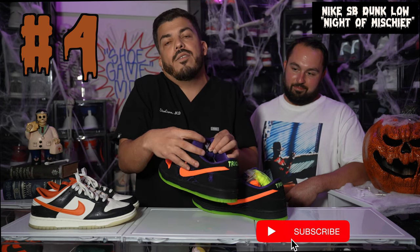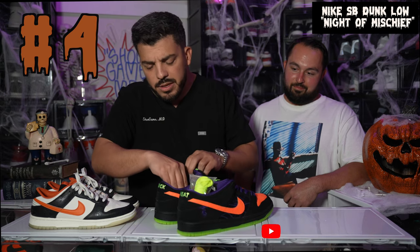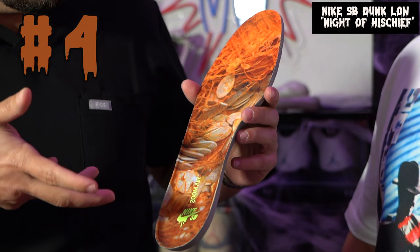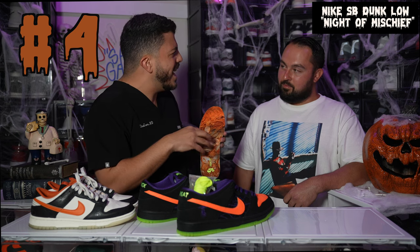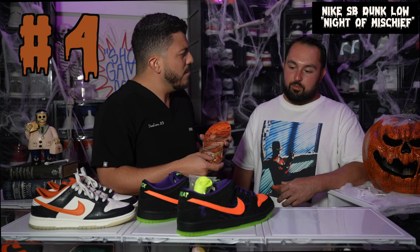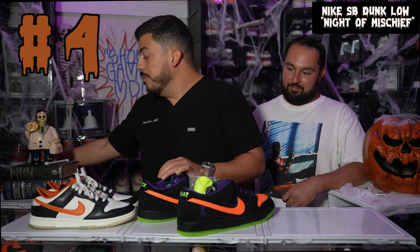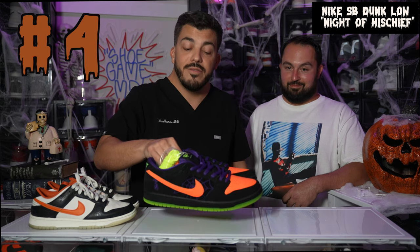Just some cool details of the Night of Mischief that I really love. I'm a sucker for the, oh, we didn't talk about the inner soles of the shoe. Got some Smash Pumpkin in there. Smash Pumpkins, not the band, but you know, it gives you that Halloween feel to it. The Smashed Pumpkin appearance that's in all the insoles. Halloween shoes always have these kind of weird insoles to them, right? Yeah, the SBs always have a little cool detail into the insoles on them. I love the details of it. I think it's really, really, really cool. And broke into our top five list at number four, the Night of Mischief.